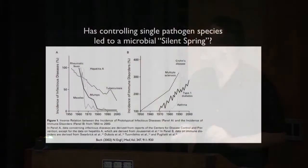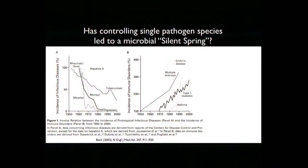Now, fascinatingly, over the 20th century, the incidence of a whole lot of infectious diseases, ranging from measles to tuberculosis, declined precipitously. But in the same time, autoimmune diseases, ranging from multiple sclerosis to Crohn's disease to type 1 diabetes to asthma, all skyrocketed over the same period. And one thing that's interesting about this is that when this paper was published in the New England Journal in 2002, none of those autoimmune diseases had been linked to the microbiome. But today we know that all of them have microbiome involvement.